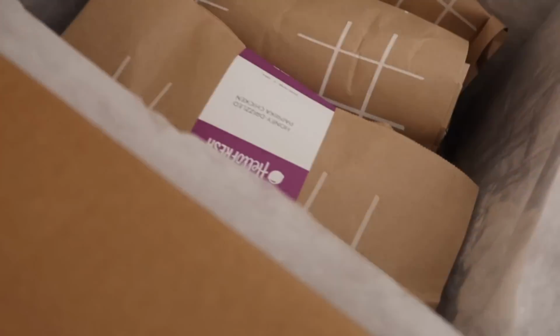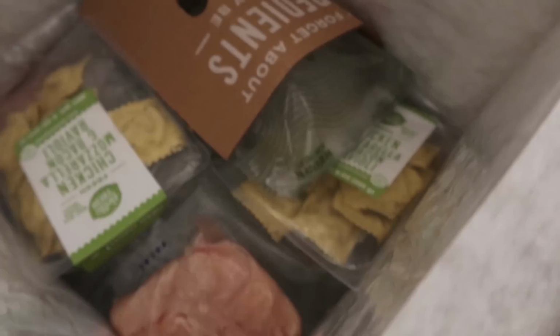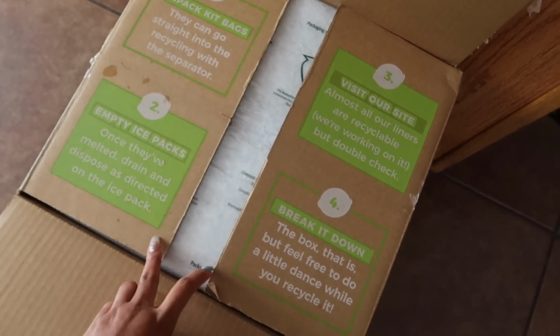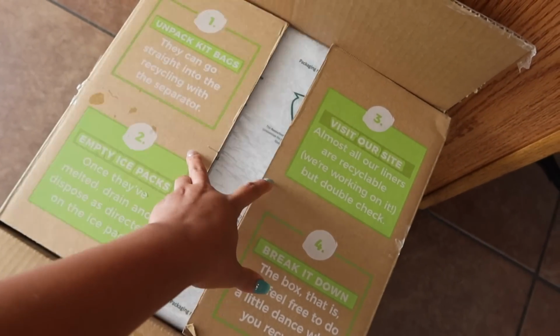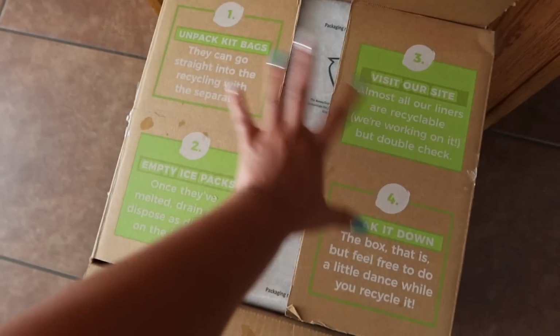So this is how everything comes. Honey drizzled paprika chicken, Frank's Red Hot cutlets, and then everything else is under here, still frozen. That's good. The ingredients are under the ice. Got some raviolis in there. I'm always trying to hide my address on here. I was closing the box back up and I just noticed this little portion. Maybe it's just been here. I thought this was cool.